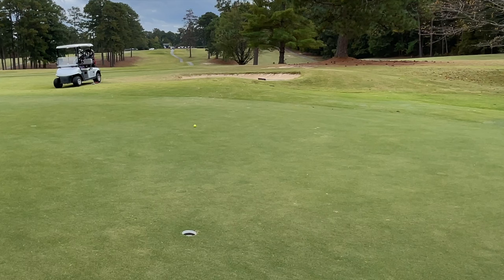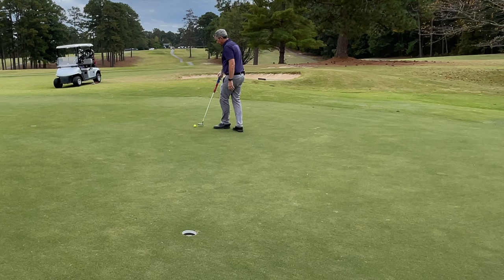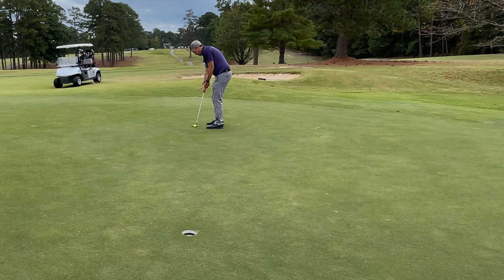So taking a look at this putt, I can see it's a little bit downhill. The grain's a little bit to the left. And I like to just really get set up. I'm going to aim a few inches to the right of the hole. Tony gave me a little coaching advice here. To me, it looked like it might be more break. And I'm just going to try to get the speed right.